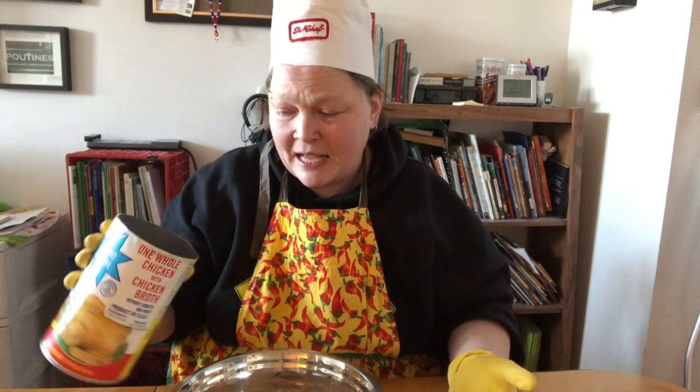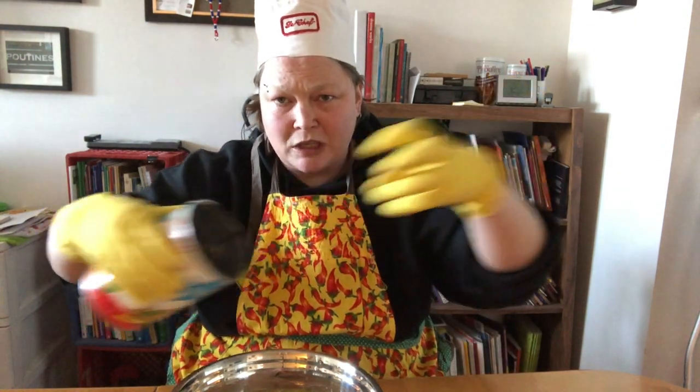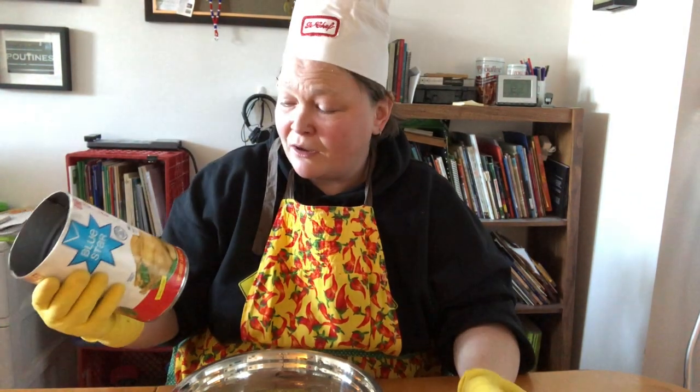I'd like to see how they get it in the can, because that just looked like bits and pieces shoved in a can. I was expecting one whole chicken to come out of the can, but that's my ignorance for you. So there you go. We just investigated the chicken in the can, and that's what we came up with. So yes, I'm now going to try and recover.